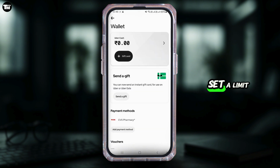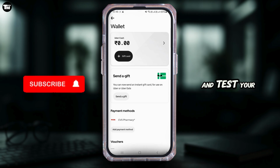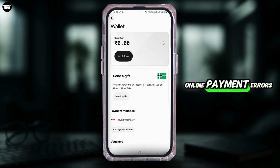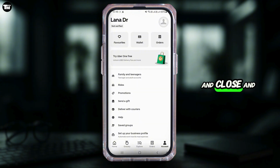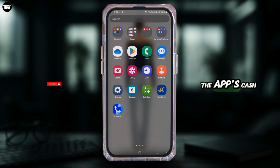Your bank hasn't set a limit on online or international transactions. And test your card by making a small purchase somewhere else online. Payment errors can happen if the internet connection is weak, so try switching from Wi-Fi to mobile data or mobile data to Wi-Fi. And close and then reopen the Uber Eats application. Also try clearing the app's cache.